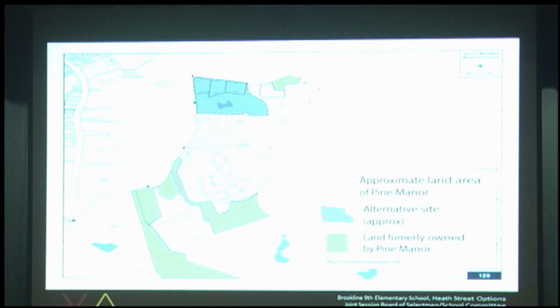That brings us to the Pine Manor site, which is the most recently considered alternative. This is a map showing the approximate extent of the Pine Manor campus, to our ability to understand looking at land records. At the top is Heath Street. Here's Woodland Street, Hammond Street on the left. We were just talking about the Sewell and the Baldwin immediately to the west. So this portion that's shown in lavender is the existing Pine Manor campus, to the best that we understand it.